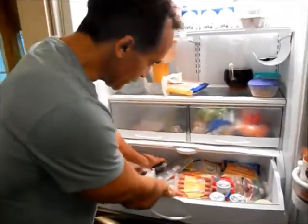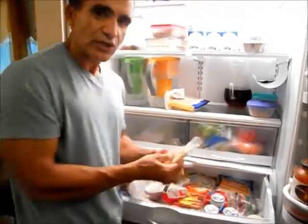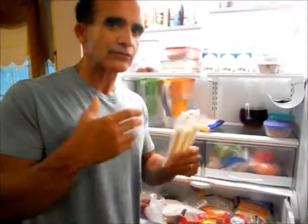Also cheese. People are afraid of cheese, but there's nothing wrong with some string cheese as a snack. Some of my clients like to have some string cheese as their protein source, maybe a few nuts, a little fruit with that. So there's different ways you can do things to make them more convenient for your day.